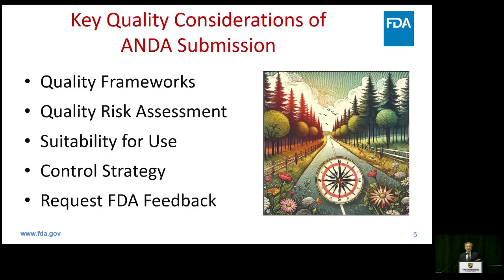So to navigate today's quality challenges, we're going to walk through some key quality considerations of ANDA submission: quality frameworks, quality risk assessment, suitability, control strategy, and how to seek feedback from FDA.